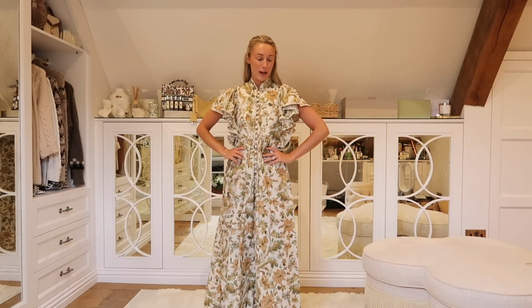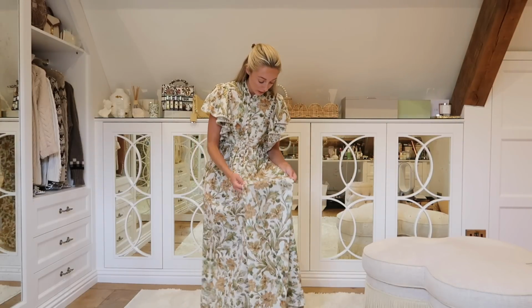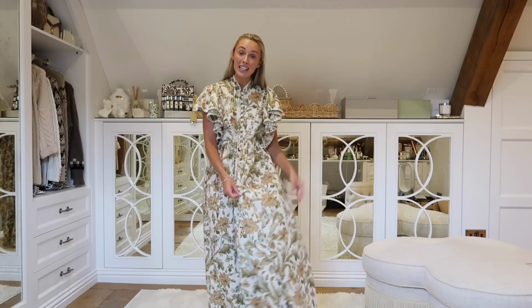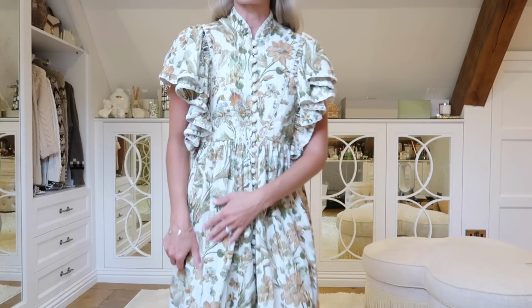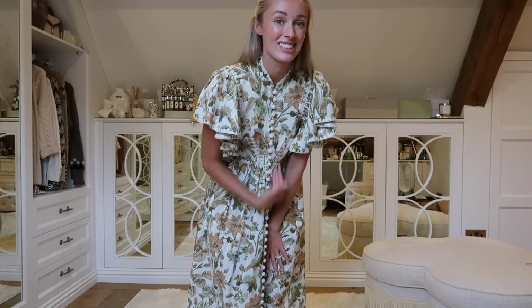I actually don't know how Zimmermann do it. Just so many beautiful designs. This is another dress from them. It has just got so many gorgeous design details. This fabric, the pattern, it's like a mustardy golden dahlia pattern. Got a little bit of metallic running through here. The covered buttons, but very importantly, thankfully, a zip at the back, so it doesn't take me 10 years to get in and out of the dress.